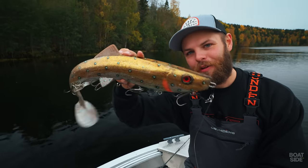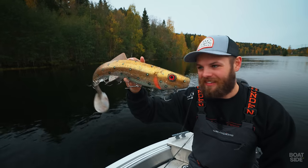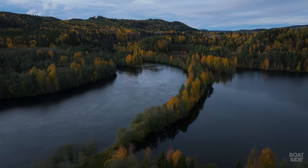And we're going for the ones eating those for breakfast, so don't you worry. Yeah, I mean, that's just crazy. So we know for sure there are brown trout here. There should be some big pike here, and we're here to catch them.